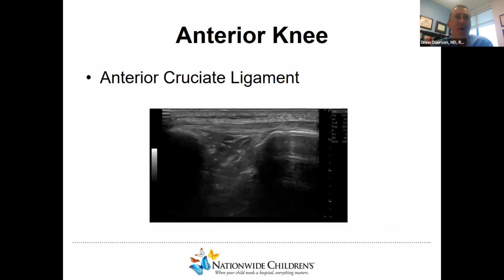And now another topic that I'm really not strong at, but I think it's something worth talking about, especially in these acute knee cases. It's the anterior cruciate ligament. So best seen if we can flex the knee, which is part of the problem in this case. You can't flex the knee enough to see it, but you can potentially try to see it in an extended position. And this is our case.